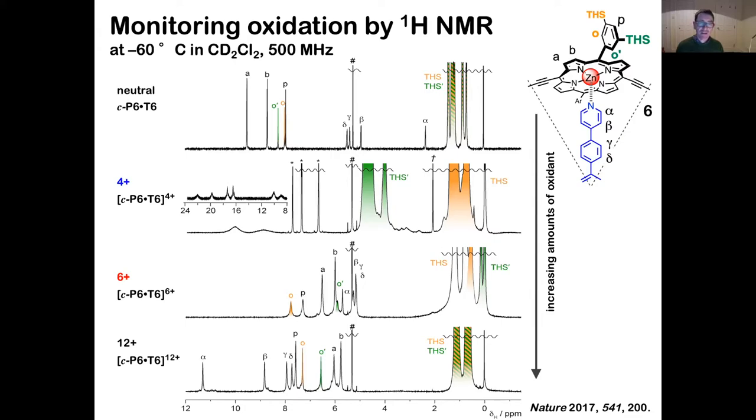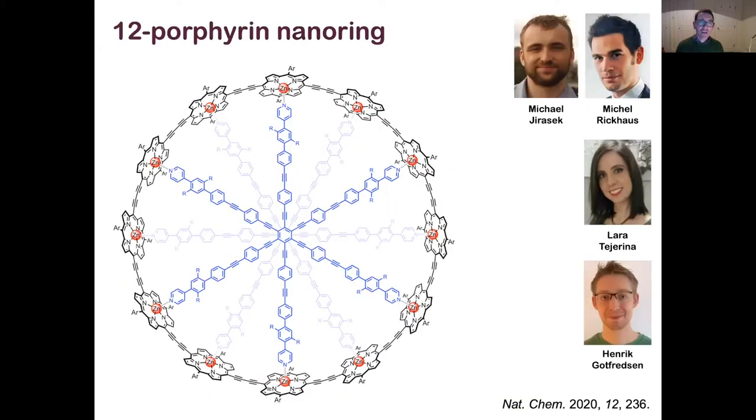We've looked at this effect in lots of different nanorings. And the largest one that we've looked at so far is this 12 porphyrin ring. We made this, I showed you the synthesis earlier using the small six-legged template, but you can also make it using this big six-legged template, which is actually another example of Vernier templating. But the big template here has the advantage that it holds the whole 12 ring in a really regular geometry.